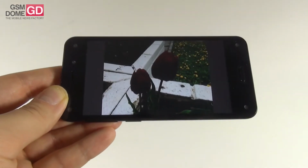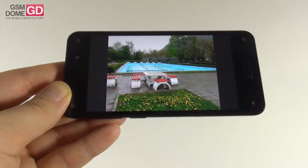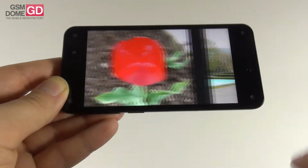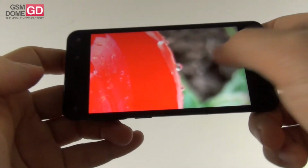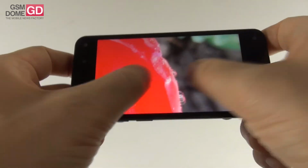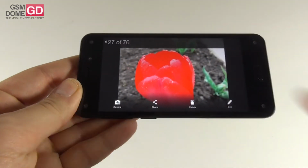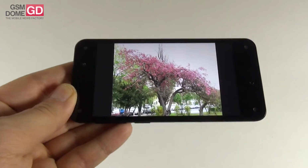Of course it was cloudy, but how cloudy can it be so that the camera cannot capture light well at all? And this is actually a pretty nice sample because you can actually see the raindrops on the flower, which is quite a performance for this camera. So if you want macros and crisp pictures and good colors, the Amazon Fire Phone solves that problem for you.